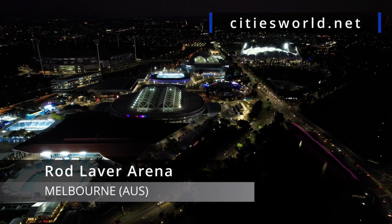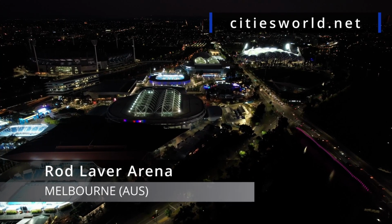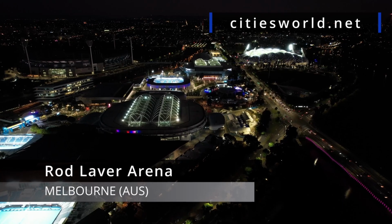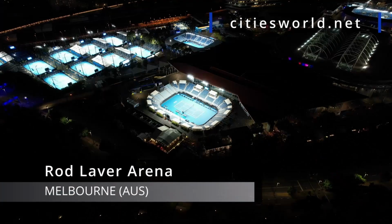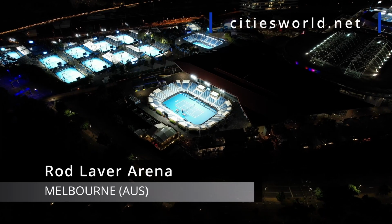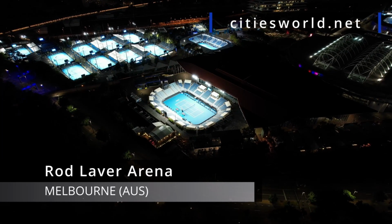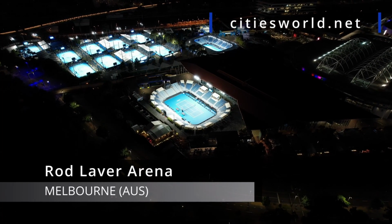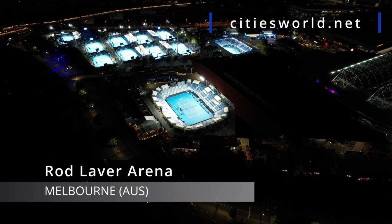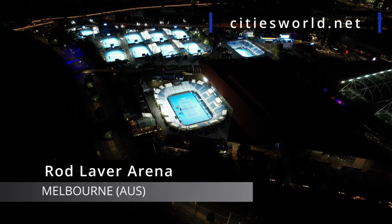As of 2021, it is equipped with the Hawk-Eye Live line calling system, which provides precise calls during matches. In addition to tennis, the arena hosts a variety of events, including basketball, concerts, professional wrestling, and ballet. Basketball, in particular, has had a significant presence, with the arena hosting memorable games and championships.